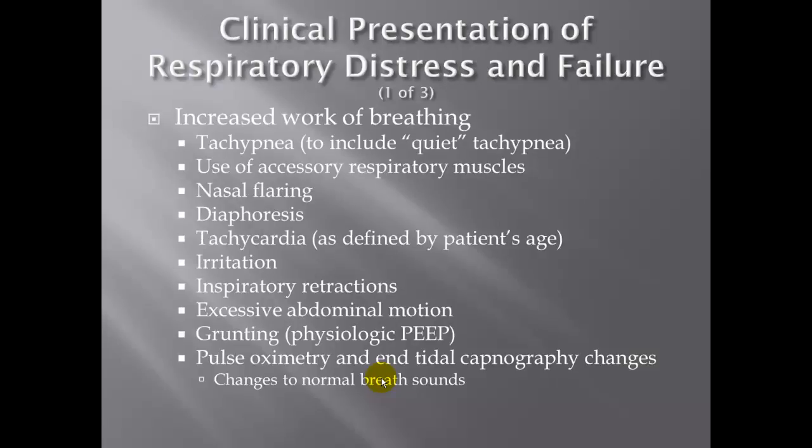Clinical presentations of respiratory distress and failure: increased work of breathing, tachypnea, the use of accessory muscles, nasal flaring, diaphoresis, tachycardia, which is defined by the patient's age, irritability, inspiratory retractions, excessive abdominal motion, and grunting. In the pediatric patient, grunting is a physiological PEEP.